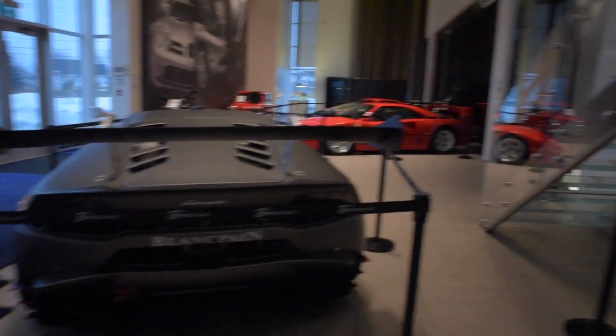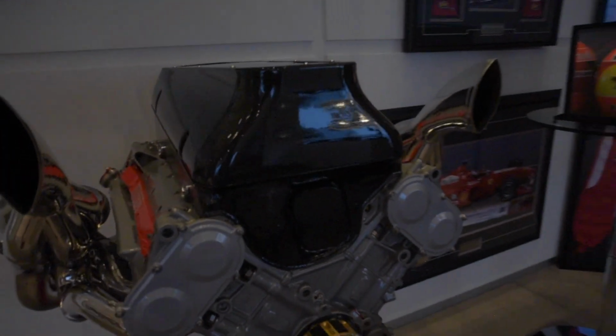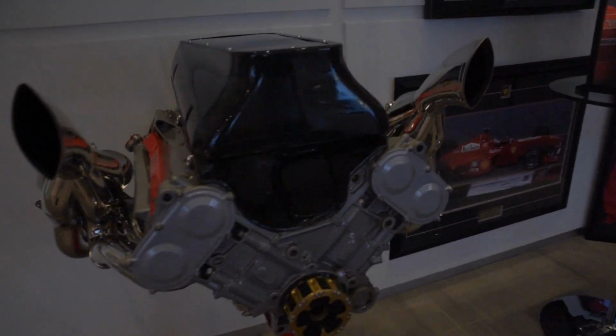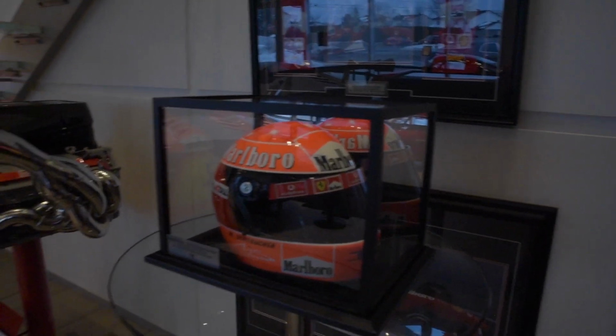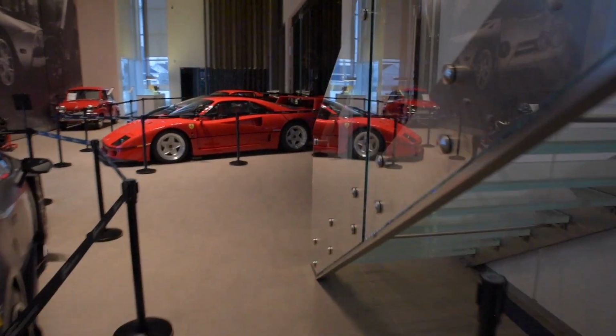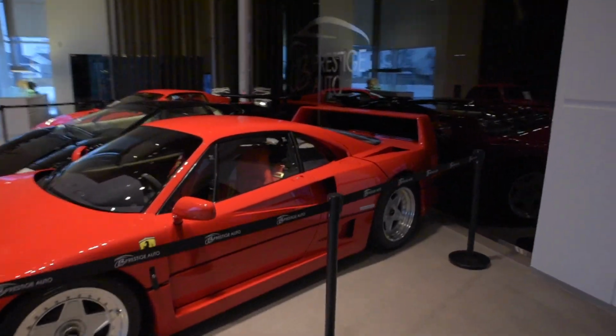Very cool. There's also a Michael Schumacher. Was it a V10? V10. Yeah, 3-liter V10, which is insane. Wow. And then got this helmet and a racing suit right here in this corner. Pretty cool. And I can't not show you guys this F40, my favorite classic car.